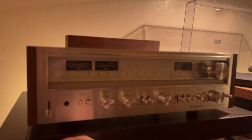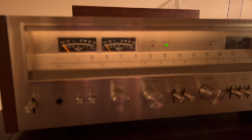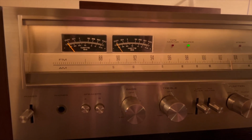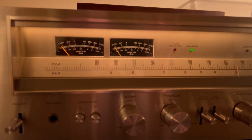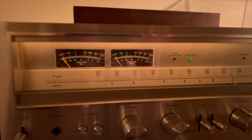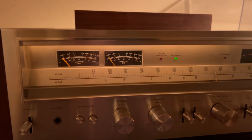This has the very, very nice tactile aluminum buttons, and then it just has that nice warm glow when you turn that on. And then of course the thing that I love about the 80 series models as opposed to the 50 series models of the Pioneer SX series was that it has the dual channel VU meters, and there's just something very fun and satisfying about watching those needles bounce while you're playing music.